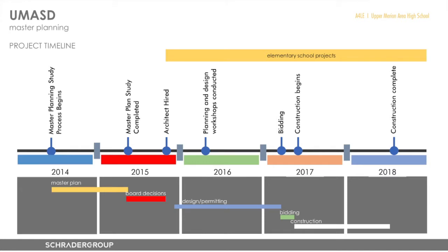And initially, at the end of 2015, we were hired again from the master planning process to the design process to begin working on the elementary schools. And the reason I'm going to spend a couple minutes on the elementary schools is because that process is the process that we replicated for the high school as well. And again, the planning timeline that you see demonstrates 2016, 2017, and 2018, and then construction began. And so we'll talk a little bit more about that process.